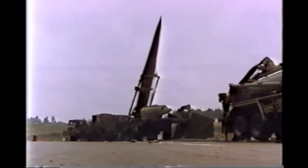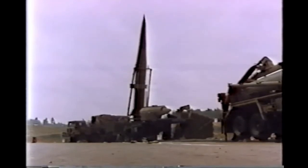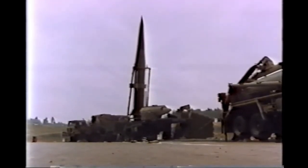As the 56th Field Artillery Brigade enters a new era, it stands ready as always to fulfill its mission in defense of the NATO alliance.